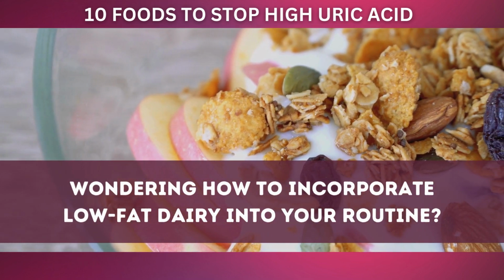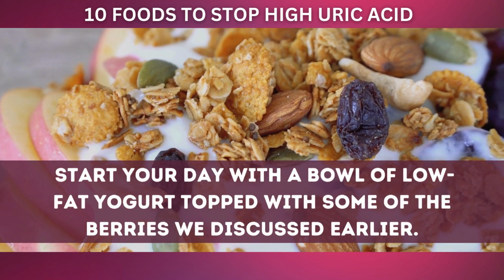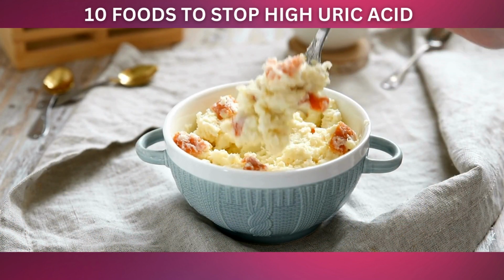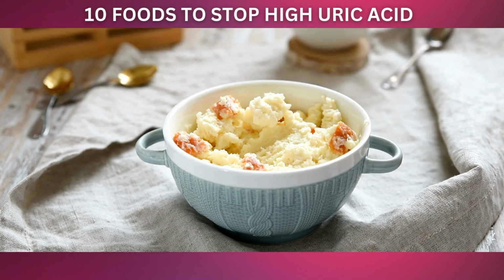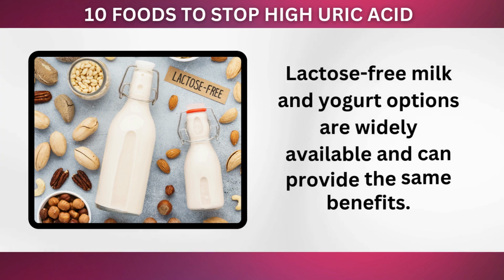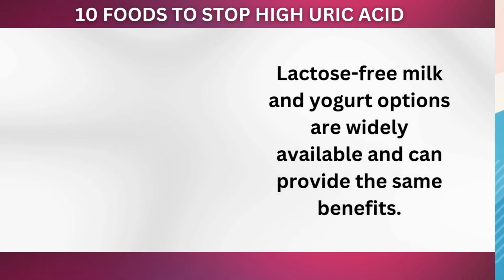Wondering how to incorporate low-fat dairy into your routine? Start your day with a bowl of low-fat yogurt topped with some of the berries we discussed earlier. For a refreshing snack, try a glass of low-fat milk or a small serving of cottage cheese. If you're lactose intolerant, don't worry. Lactose-free milk and yogurt options are widely available and can provide the same benefits.